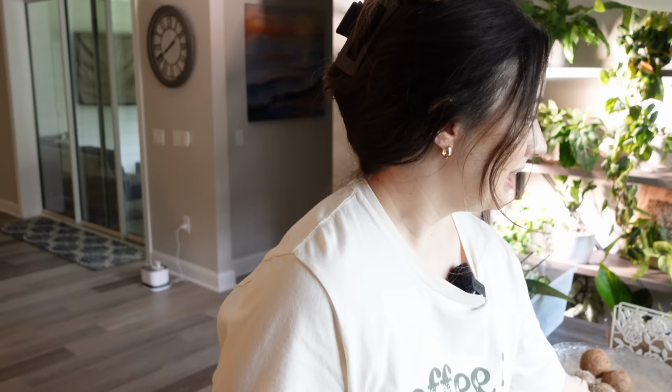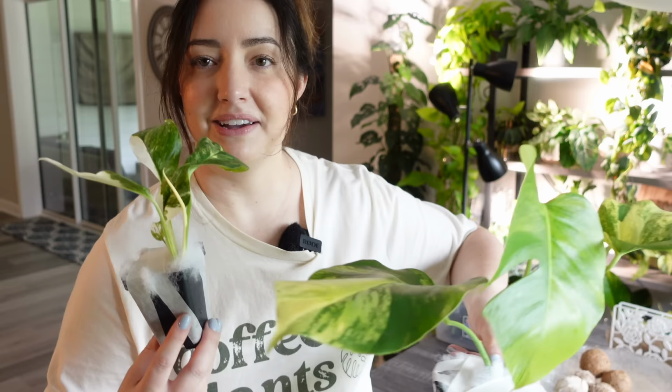Now that that is kind of rearranged and wiped down, I'm gonna be working on this section here. I need to check these new plants too and water them. I haven't checked them yet. I just sat them here. I just opened them last night.